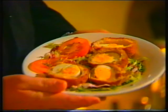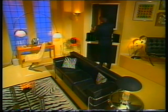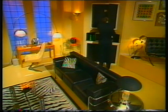Bing! Right, and then look, whiskey in the eggs, Scotch eggs. Look at that. That is fantastic, that is. And what have I got in here? What have I got? Oh, right, look at this. This is a little thing.